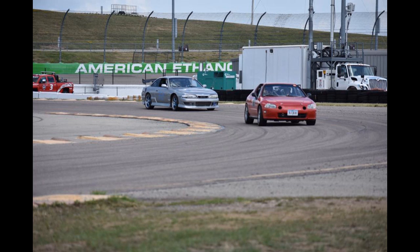Didn't pull the trigger on either one, which means we have to continue going up. I'll find you a $50,000 S15. There's lots of them. But God.